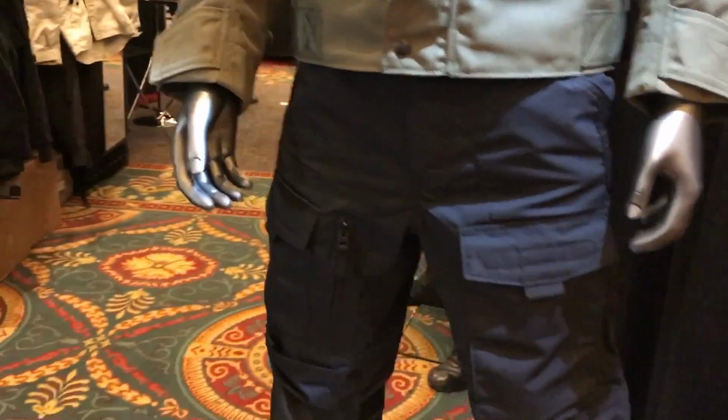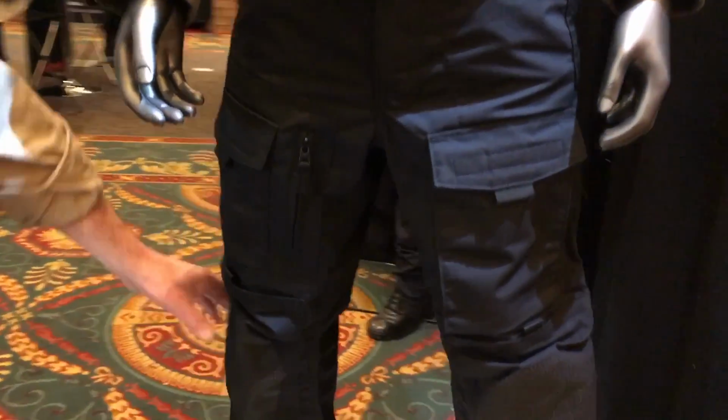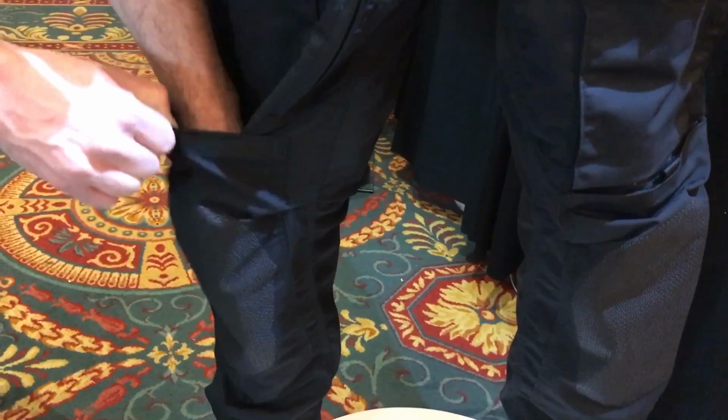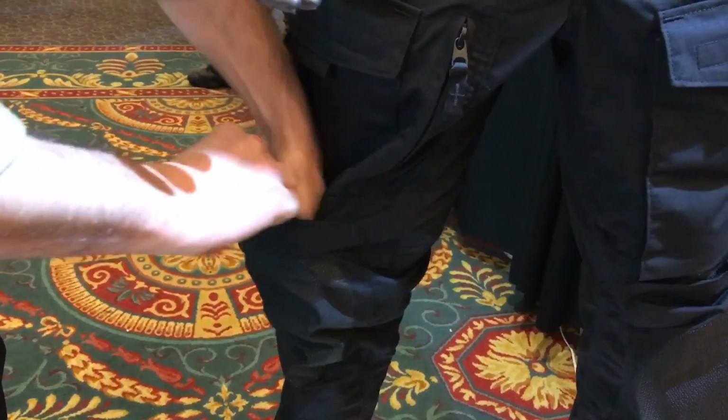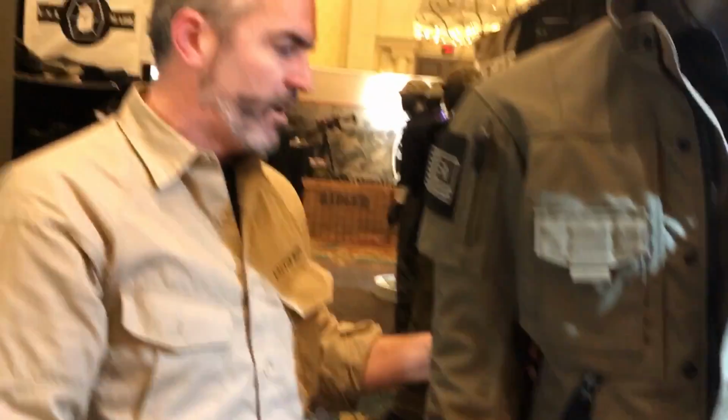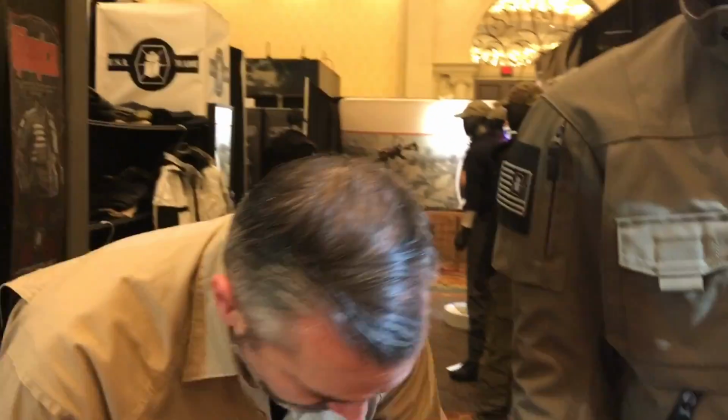Now these are a little bit of a prototype, because on the knees, I don't know if you can see that, that is super fabric. So we're going to a super fabric, and this receives our padding, which goes in. This is our pad. It goes in the knees on a Velcro track inside there, just like it does in the jacket for the Mark IV. Also, our Mark V takes these as well.